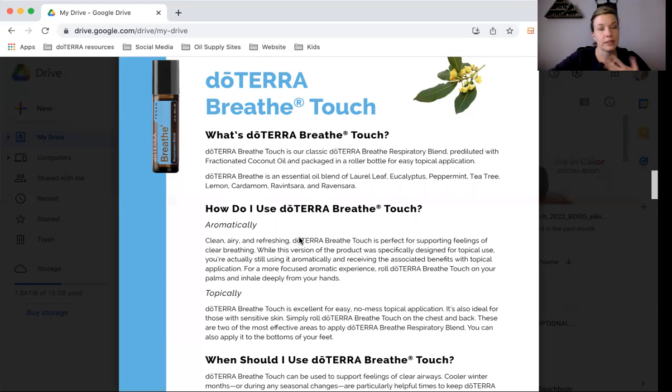So Breathe, of course, is about opening airways, clearing our respiratory system, supporting deep breath, any sort of stuffy head, any sort of seasonal threats that might be coming in and irritating your sinuses.